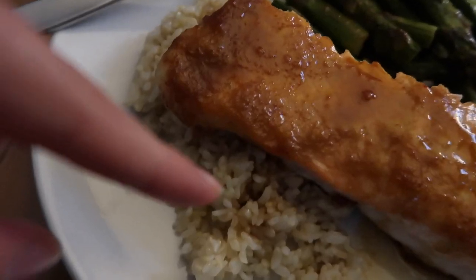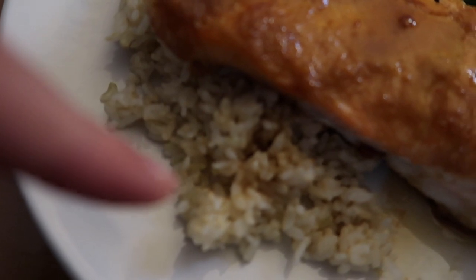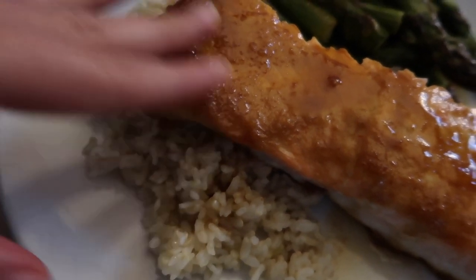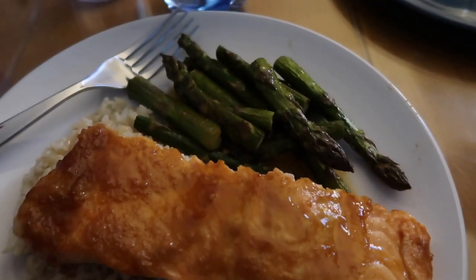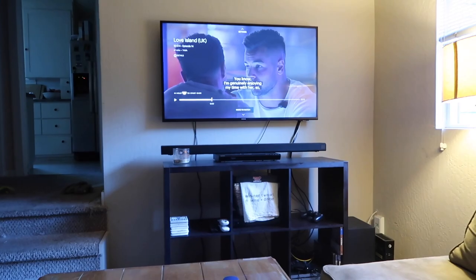Dinner. So we got the salmon with all the glaze, some brown rice. Again, easiest brown rice to make. Brown rice usually takes like 45 minutes to cook up. That's just 3 minutes in the microwave. Lifesaver. Some asparagus, some soda water, and some trashy Love Island.